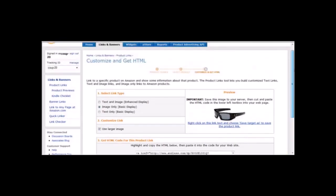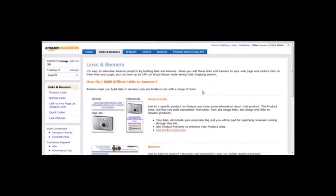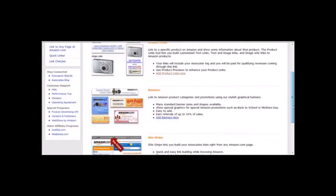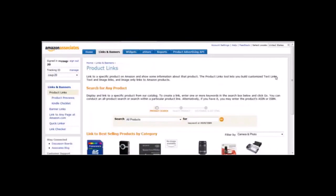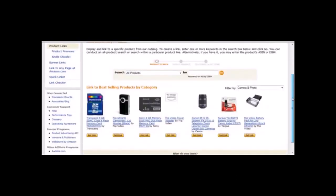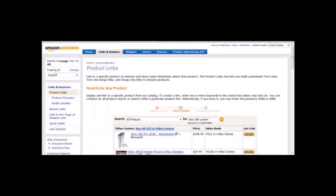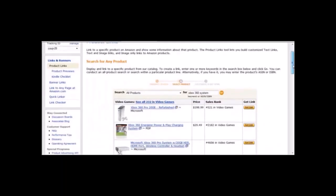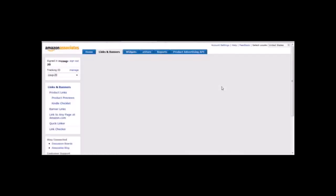So again, to take you through the process one more time, when you first log in, just choose links and banners. And if you want to select, just select product links. That's what I recommend you do. That's the easiest. And you will just want to go for all products, and you can search for whatever product you're promoting. So I'm going to show one more example here. Just hit go, and there it is. So there's the Xbox 360 system, and then you could select get link.